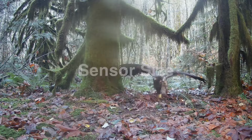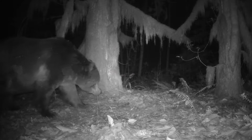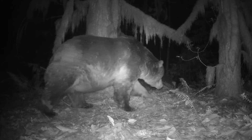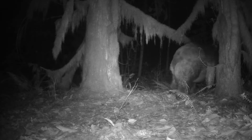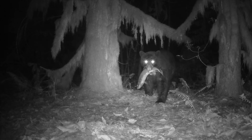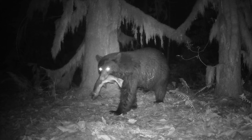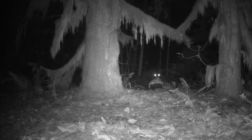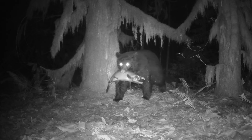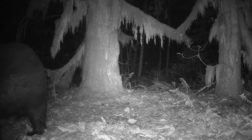Next up, let's talk about sensor size for a minute. Basically, you have two choices. Well, maybe three. You have HD, which is 1080. You have 2.7K, and then, of course, you have 4K. Now, if you're just going to use the footage to see maybe what's in your backyard, then you're probably going to be fine with an HD camera. If, on the other hand, you're going to post your footage on social media, for example, maybe here on YouTube, I would suggest that you look at getting a 4K sensor just because it gives you a little bit of latitude with regards to cropping.